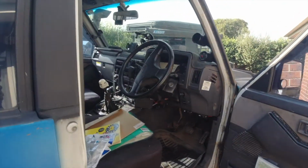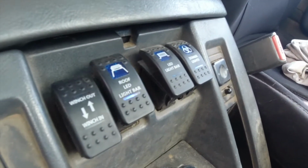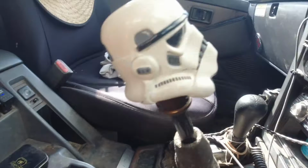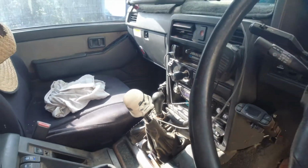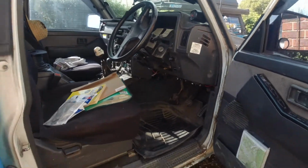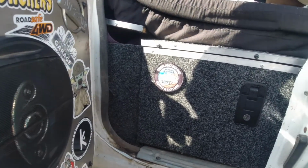Going into the car, just got heaps of gang switches for obviously light bars, winch, zombie lights. They are called the rear lights on the rear. I've got a cool little Stormtrooper gear shifter knob. Pretty stock inside really. Haven't really done anything much there. Same interior, same seats.